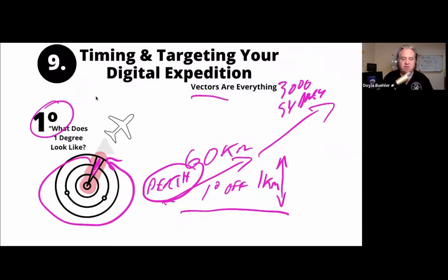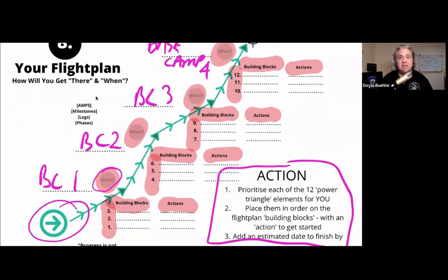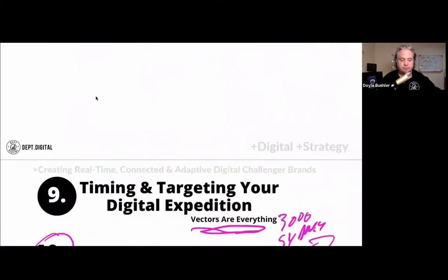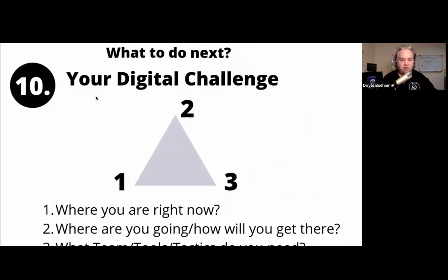And that's why I say vectors are everything. If you miss that 1 degree, if you say this doesn't matter, guess what? You're not going to go on to target. And that's why we look at the actual flight plan as well. We do have these steps because that allows us to say, are we going in the right direction? Do we need to correct? Do we need to adjust? How can I actually make this work? So that's super, super important, to look at whether I am off track or going on course.